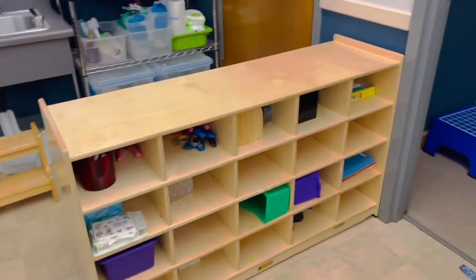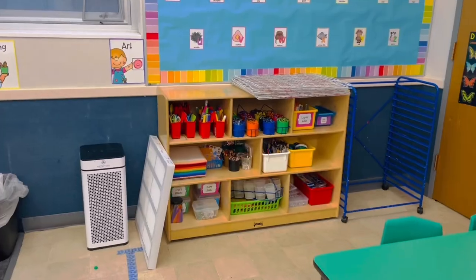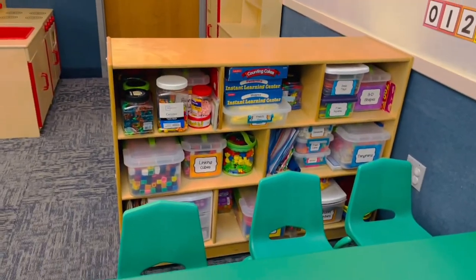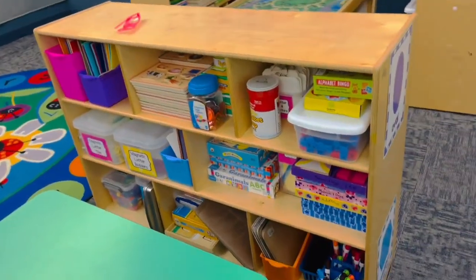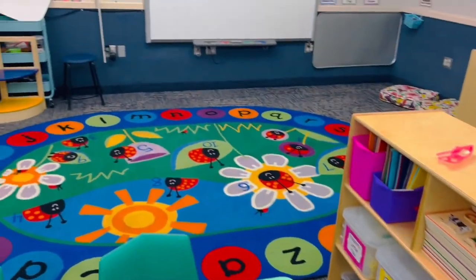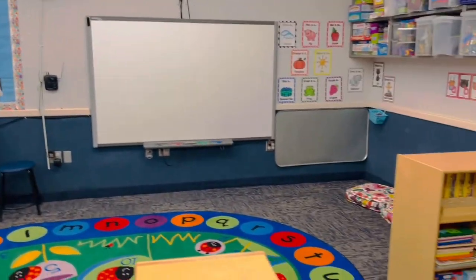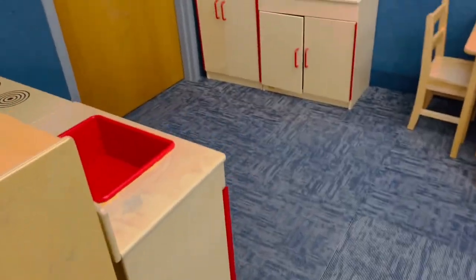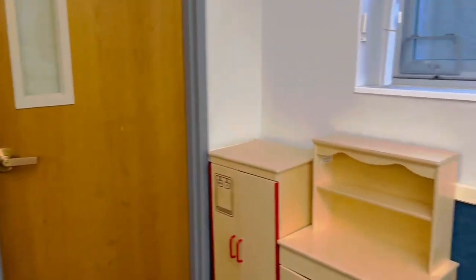Super quick. I've got pre-K cubbies here, preschool cubbies here, my sink, snack bins, sensory bin, art center with materials, writing center, math center with all my manipulatives and equipment, literacy center with literacy games and things to do, my rug, my teacher's stool, my desk, smart board, magnet board with my little reading area, bookshelf, puzzles, block table, building toys, and dramatic play. All done.